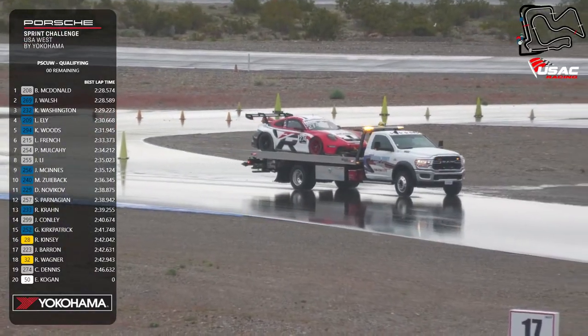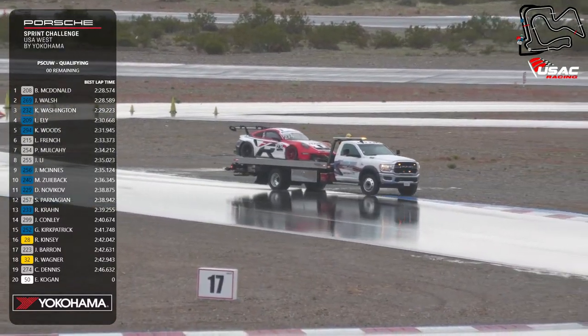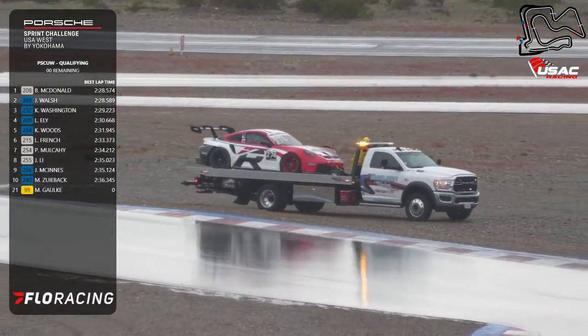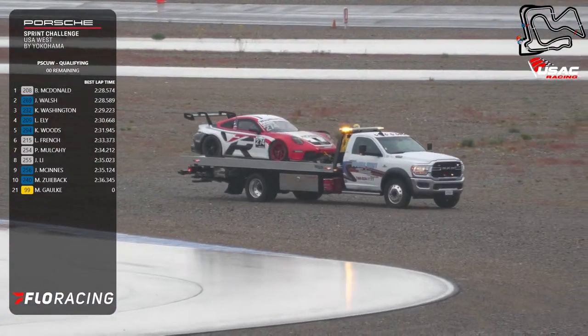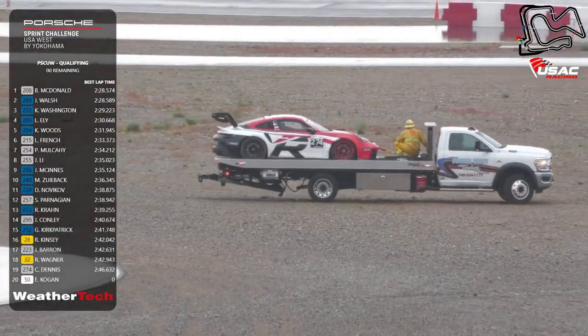There's the 274 coming back. Maybe we'll finally actually get an angle on the left-hand side. They're going to just drive it directly across. One of the conveniences of having this track out in the desert, honestly, is that you can just drive it back to wherever, as long as there's no walls in the way.